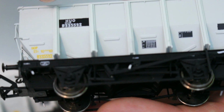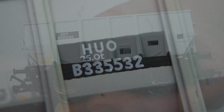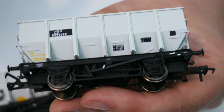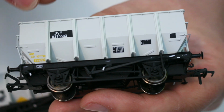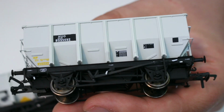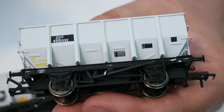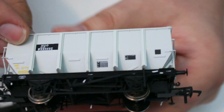We've got the TOPS code HUO, which would have been applied to these wagons from around 1974 onwards. But it's okay to mix and match with some of the slightly earlier liveries, because a lot of them did persist for a number of years after the supposed re-lettering of these wagons. Just the way it was. These wagons would have been run until they needed works attention, and even then it was probably a case of stenciling them up when the staff could be bothered.